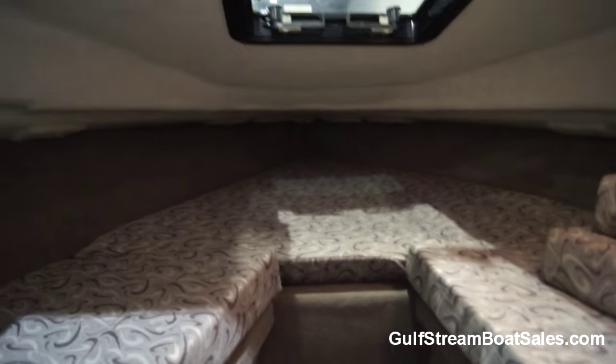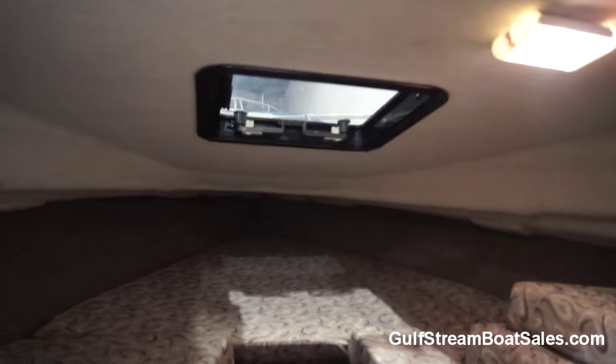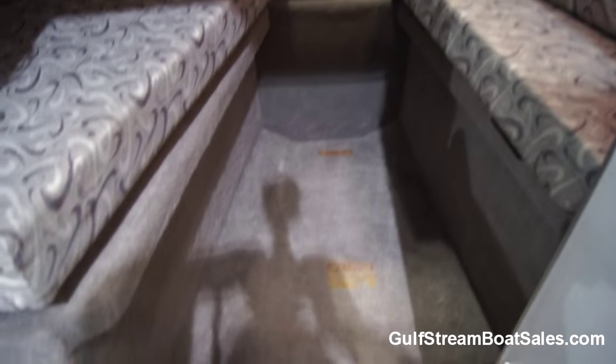We've got storage underneath the two side seats there as well. So you can store things like first aid kits, flares, anchors, dock lines and stuff like that out of the way. So the cabin is great to have, gives added security and protection from the elements, and this one's in fabulous condition.